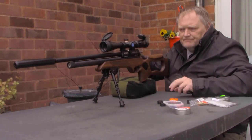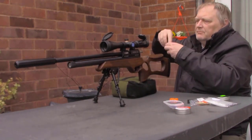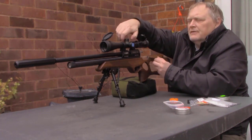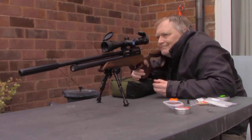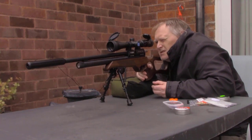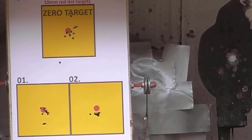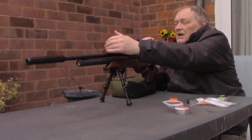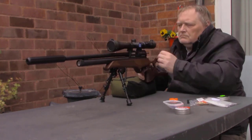That's it. I think what it is, the 11.8 grain is getting more affected by the wind than the 13 grain is. Thirteen grain on the bottom right is definitely one. 11.8 grain, not as well in the wind. Accurate rifle as well, this one.